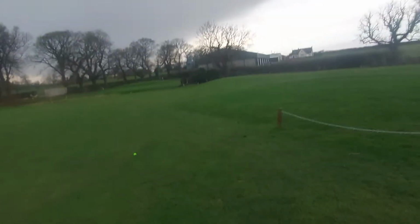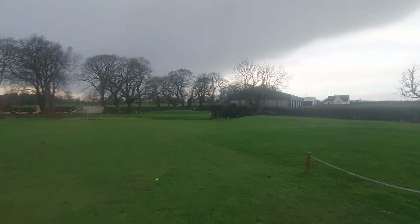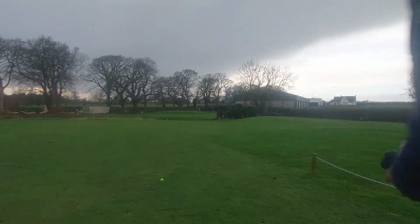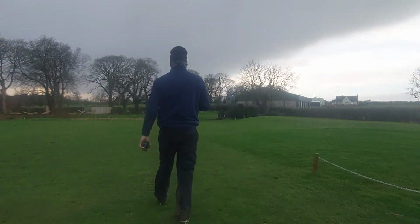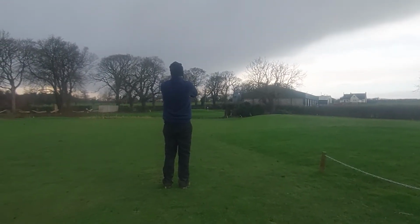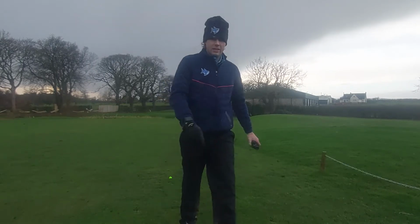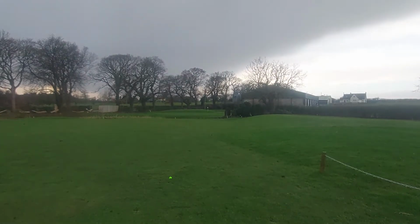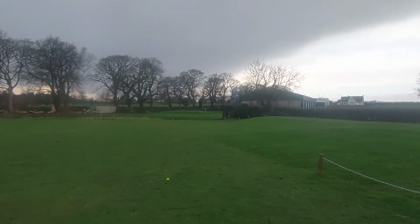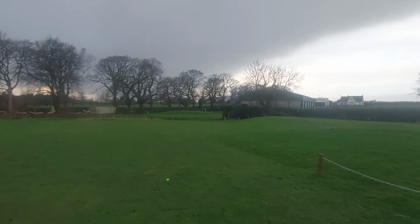So here we are for par 3. This is my 4th. I'm in the scoring zone now, so the rangefinder's coming out. We'll have a look. 73, 78, okay. I'm going to go 56, 90%, 56. We'll take it from there.